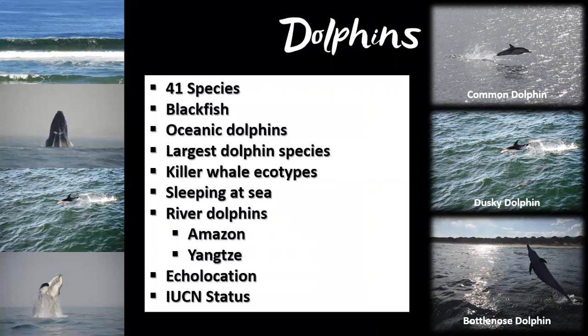Blackfish is a group of 6 superficially similar members, all with dark black coloration, from the Delphinidae family, marine dolphins. They include the killer whale, false killer whale, pygmy killer whale, melon-headed whale, long-fin pilot whale, and short-fin pilot whale.